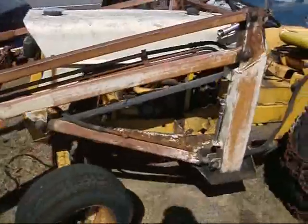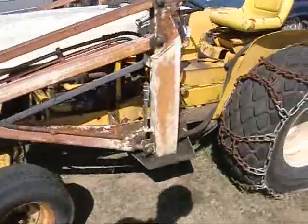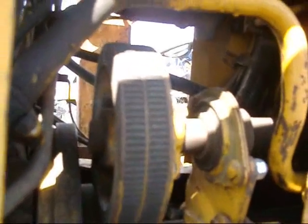Cub Lowboy. Bolted down. How interesting. Snow shovel. 5-point hitch on the back, 3-point. I'm not a farmer. I don't know what the difference is. Updraft carburetor. Antique. Power takeoff shaft to the back, 4-cylinder.